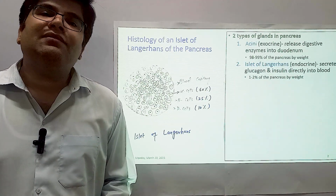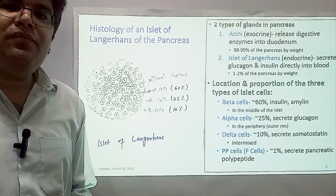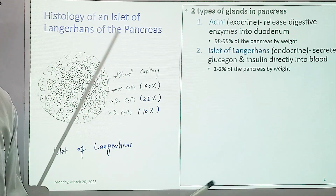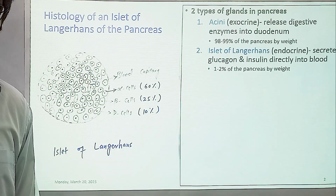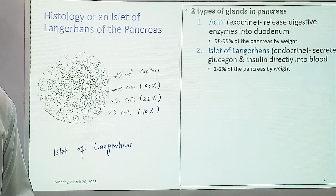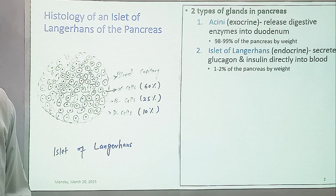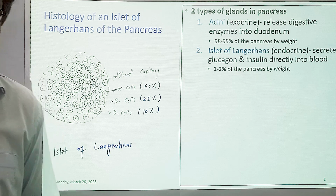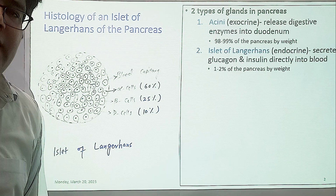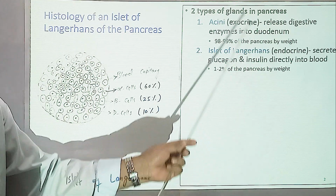Pancreas is a gland which has both exocrine and endocrine portions, and by weight the exocrine portion of the pancreas is 98 to 99%. This is made by the acini of the pancreas, and this creates a watery, alkaline, enzyme-rich secretion which is called pancreatic secretion. Pancreatic secretion is one of the most abundant secretions by the GIT glands. This pancreatic secretion from the exocrine part enters through the ducts into the second part of the duodenum.